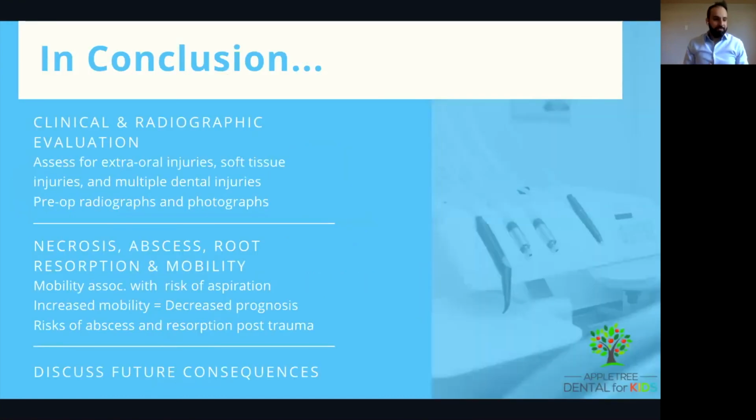In conclusion, so that's it for the primary dentition. In conclusion, remember, clinical evaluation, radiographic evaluation becomes really important. You want to assess extraoral injuries, soft tissue injuries. If there's lacerations that are there and there's fragments of teeth missing, check those soft tissue areas, palpate them, take a radiograph of a soft tissue area to make sure a fragment hasn't gotten stuck into the lip or the cheek. You also want to be looking for multiple dental injuries on one tooth.